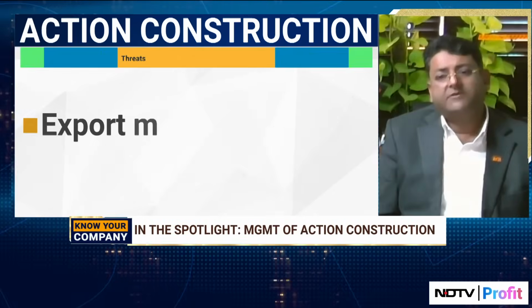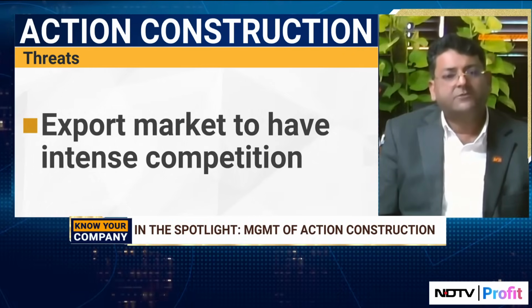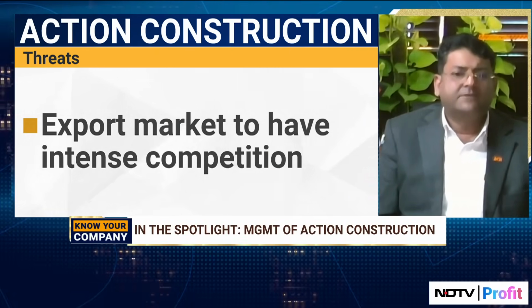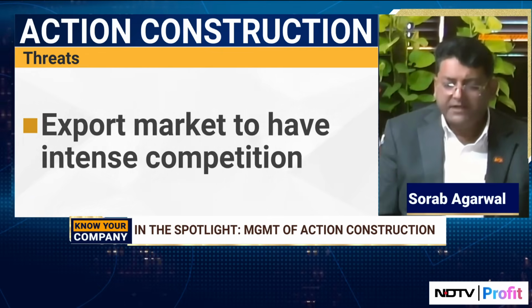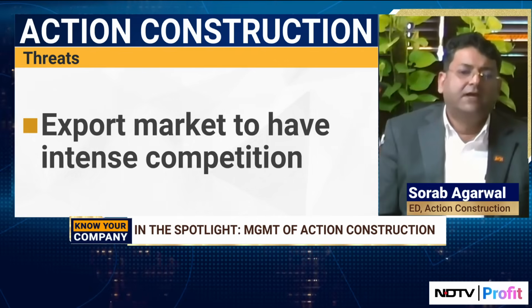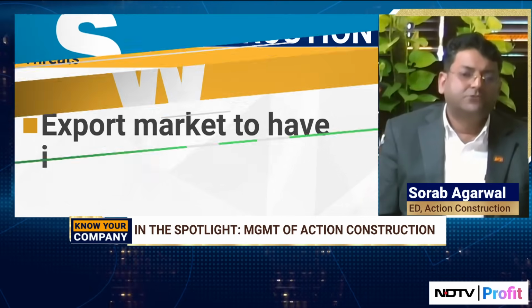For exports, about 3-4 years back, we had planned to take it to about 15% contribution within our company, which was at a minuscule 1%. And till last year, we were able to grow it to about 8% contribution. It has been a little slower this year, owing to a lot of factors, but I'm sure it will catch up. So our medium-term plan is to get to about a 15% contribution from exports, which I'm sure over the next 2-3 years we'll be able to do.